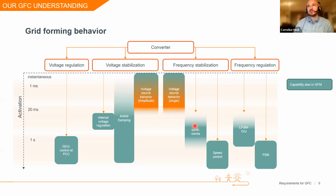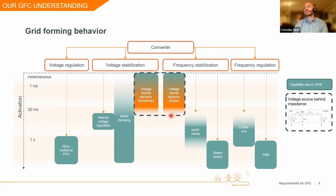And this is what we try to do with grid forming behavior. As you can see here now, our idea of grid forming behavior is to have this really early reaction stretched until 20 milliseconds, or probably as far as you can go, so that you don't have to switch between modes, you don't have any bumps in between. And this can only be done by grid forming behavior. This first reaction would then really mimic what a voltage source behind an impedance would look like. And just to compare it, in our view, to synchronous machines, this whole part here, going to 1 second probably, including the synthetic inertia, would be a comparison to the synchronous machine that we already know. So this really would be the inertia we know from synchronous machines.